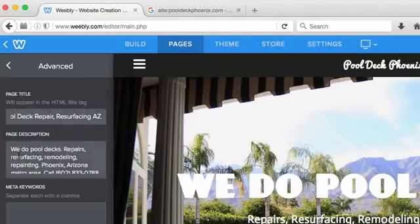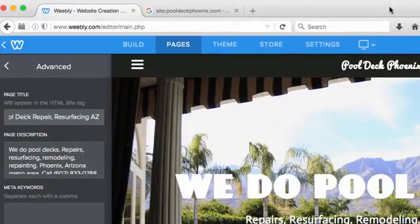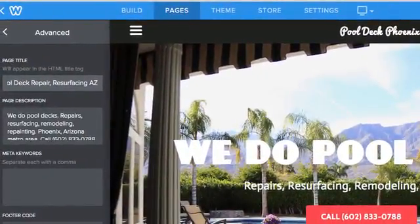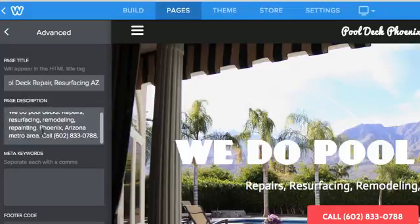Okay, then the description. I want it to be consistent. I want the visitor to know exactly what we do, and I still want to optimize it for SEO. We do pool decks, and I thought, why not use that? It's such a great, short, sweet, straightforward intro to the site. So I did: we do pool decks, repairs, resurfacing, remodeling, repainting. And then I did Phoenix, Arizona metro area.